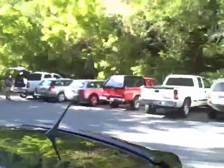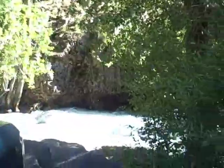Okay, it's 9 o'clock in the morning and we're at the Mill B South Trailhead in Big Cottonwood Canyon. This is always a pretty busy place, especially on a Sunday morning like this. You can see there are some hikers who are already getting set to take off. This is Big Cottonwood Creek.